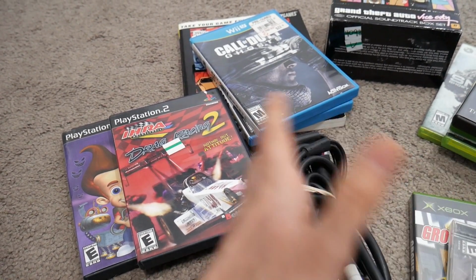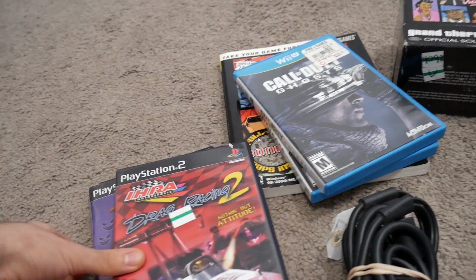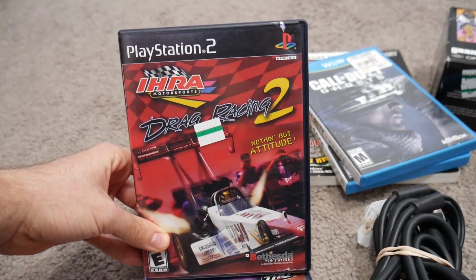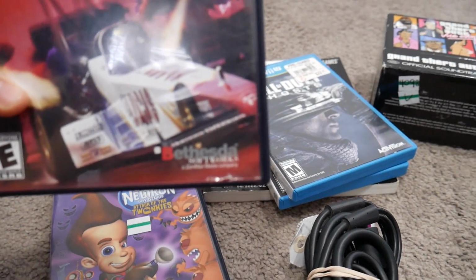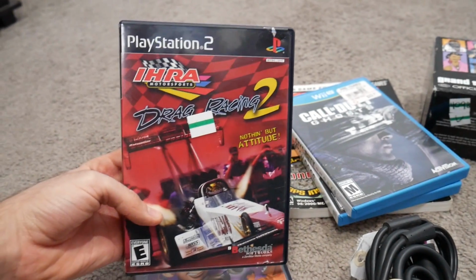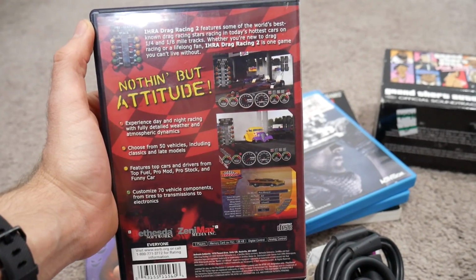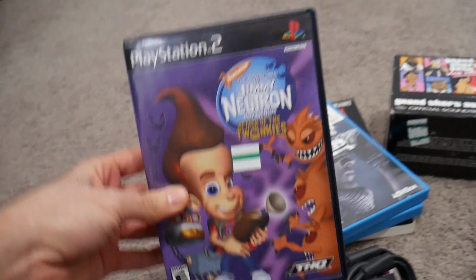But I ended up going, and this shop had a half-off sale on a few different things. First of all was these PS2 games, and then a few other things as well. I guess first we can knock these out. Got Ira Drag Racing 2, where I believe I had the first one on PS1, got rid of it, always saw the second one. This is a Bethesda Softworks game as well. I've never played this second one, so it'll be fun to give this a try, see what it's all about with drag racing and all that fun stuff, get that next gen feel compared to the first one.